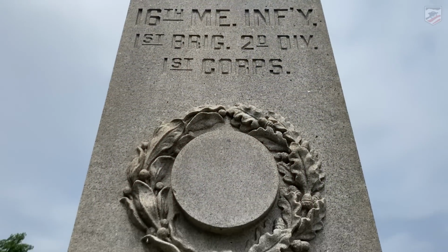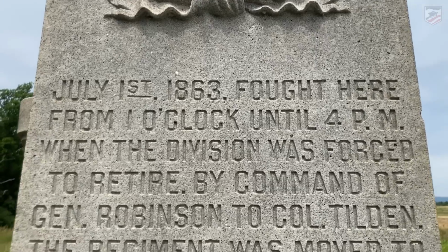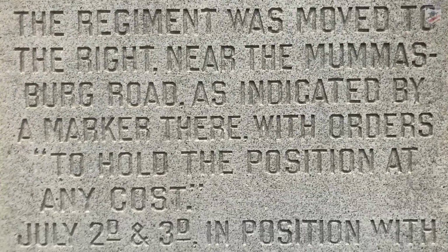So as Robinson's division comes up and deploys on this ridge, Oak Ridge, the 16th Maine is one of the regiments that's going to be with them, and they're commanded by Colonel Charles Tilden. And as they're deployed along this ridge, and the first day's fighting is nearing its end and the Confederates are closing in, Robinson comes up to Tilden and he orders Tilden and his regiment to hold this point at all costs. And Tilden deploys his regiment at the apex of the Mummersburg Road and this stone wall that runs along the ridge, and he refuses his line into a V formation, so he's facing 2 different directions.